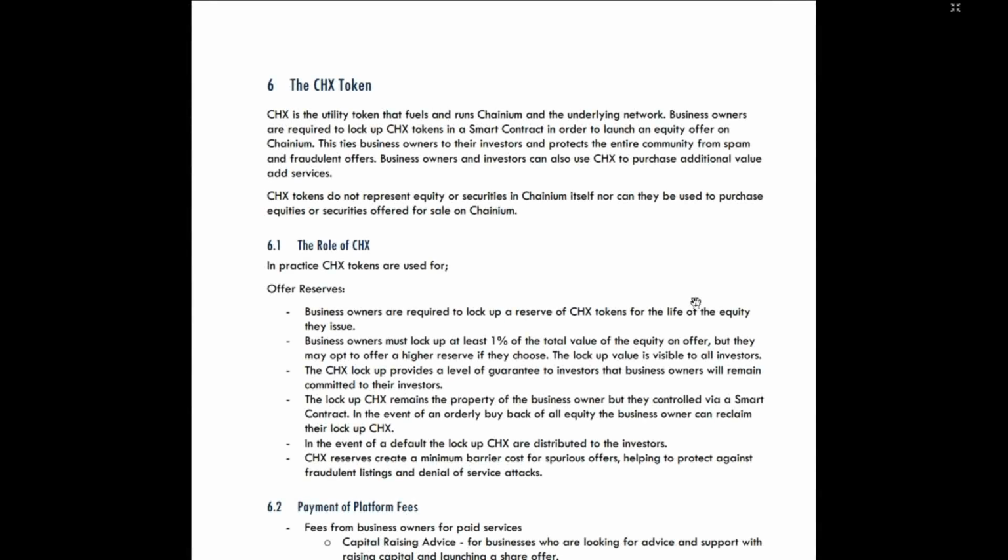So to go into more detail about it, the CHX token, the Chainium token, is a utility token. It fuels and runs the ecosystem and the underlying network. And if you're a business owner and you want to sell equity in your company for funding, then you are required to lock up some of the CHX tokens in a smart contract in order to launch that offer. So the reason for this is that it provides trust to those people that are giving you money for the shares, in that you already own some of the tokens, and you're not trying to defraud people, or you're not trying to spam people, etc. So that's the reason why they're doing that.